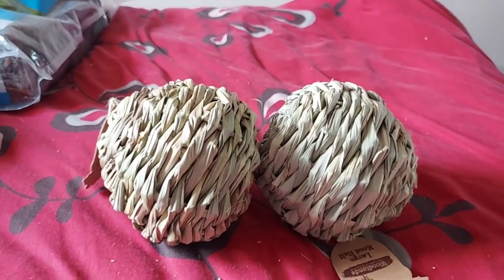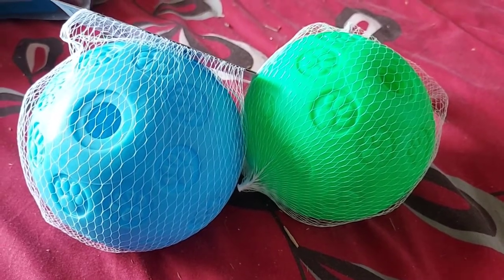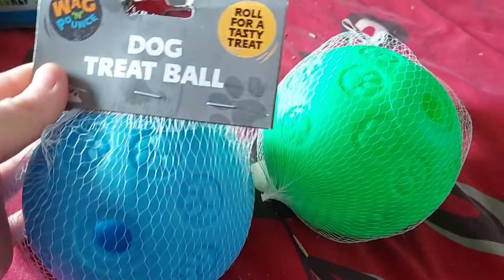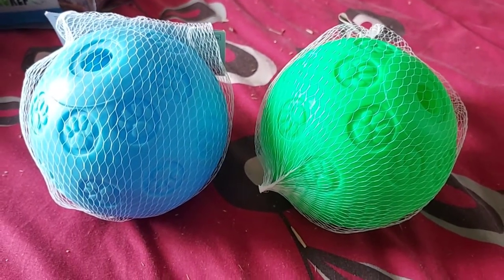I have one more thing, which I got from the pound shop, which I'll show you now. So the last thing I picked up, you might have seen these in my previous haul, but it is just two more of the dog treat balls, but these are for the bunnies. So I've had these previously.